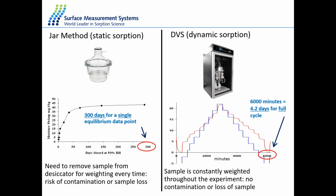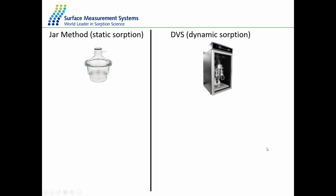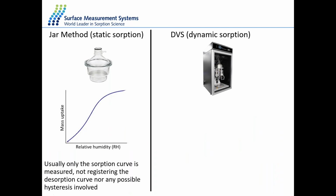Here is an example of the two experiments on the same material. On the left side is the jar method, and it takes about 300 days. On the right side is the DVS, and it takes about 4 days. The other important point you see here is that the jar method only gives you 0.4 absorption, while the DVS allows you to generate a specific step, whatever step you desire, which means that we can measure the full absorption and the full desorption. If we plot the isotherm plot, which is the equilibrium condition at each stage, for the jar method we only have an absorption cycle.